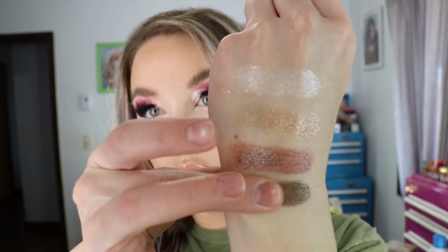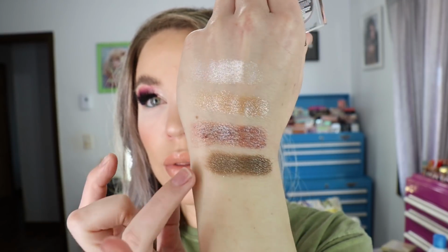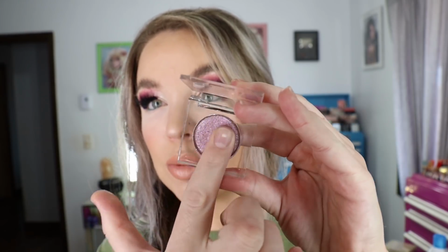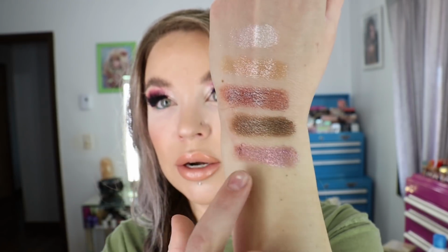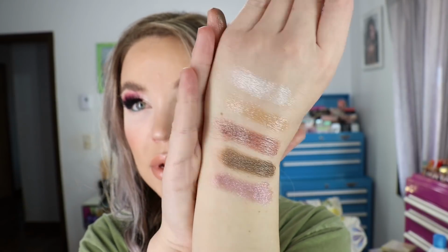Got a little bit of a brown with a greenish hint to it. So there is Lithium. And then the last shade is Glitter Rock, which is a really pretty purple with multi-dimensional sparkles in it. So that one is Glitter Rock right here. And I think they're so pretty.